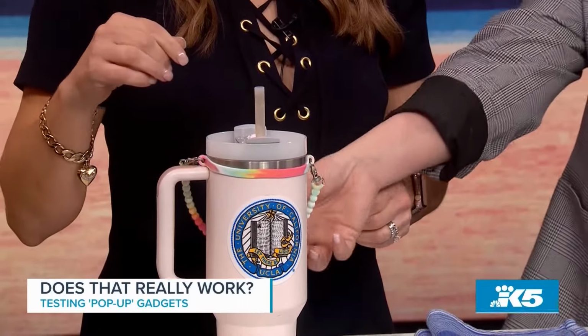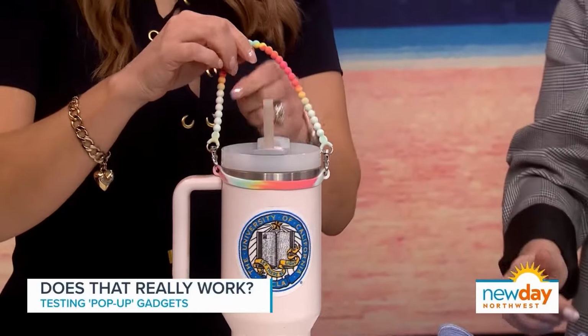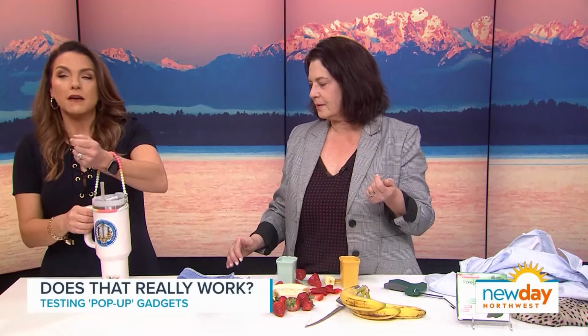It came in a lot of colors. I just like that it was washable. It wasn't going to get all gross. It's silicone, or I can leave it on when I wash it. I don't take it off. Because, you guys, this is a lot to carry. Look at this. It's like a garbage can.